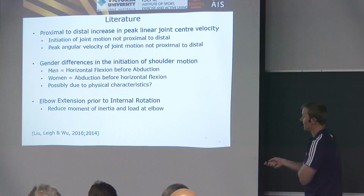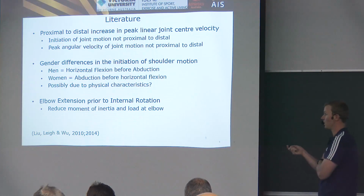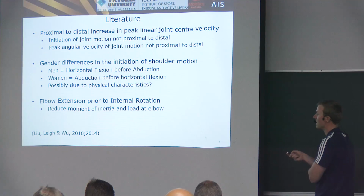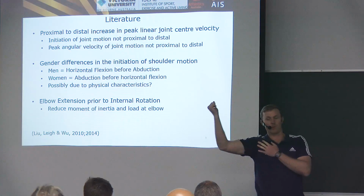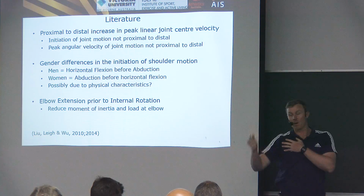They used a really big sample of American throwers from their national championships over a few years and got some really good data. And they suggested that there's actually some gender differences in the shoulder motion. On average, the men initiated horizontal flexion of the shoulder before abduction, so they started moving forward before they started moving up. Whereas on average, the women started to move up before they started to move forward.